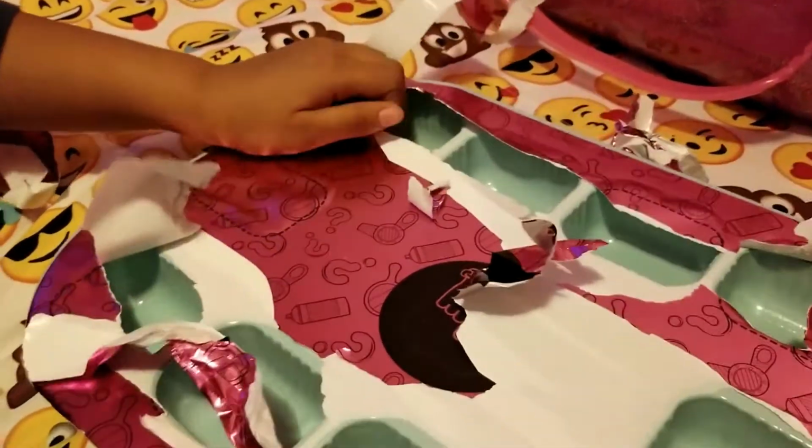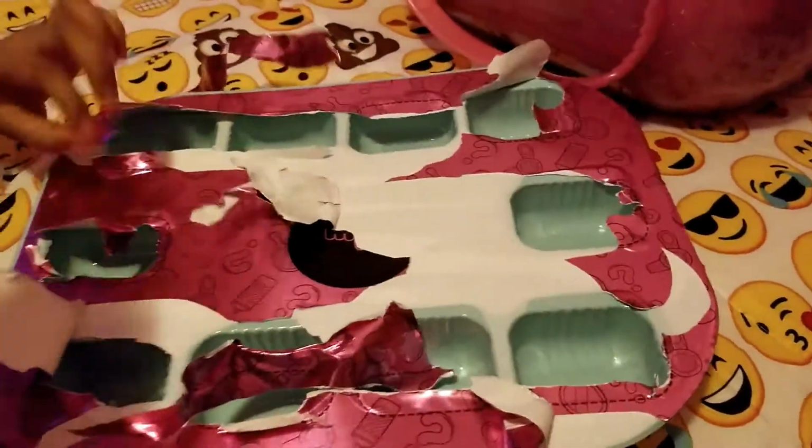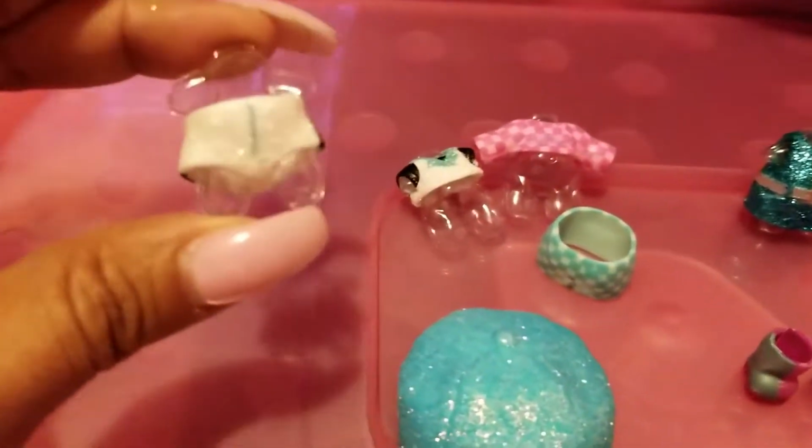Oh, no more. Let's see. No, you have one more right here. Oh, sorry. And let's see. Oh, Lily, you were wrong, honey. Look. This goes with this. But then again, I guess you can exchange them and put the tops with the bottom.